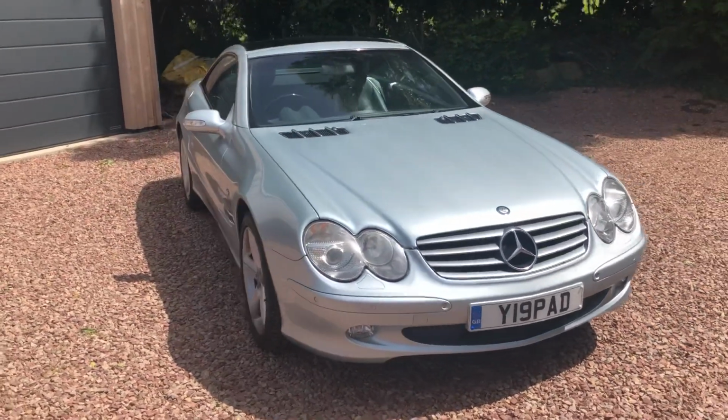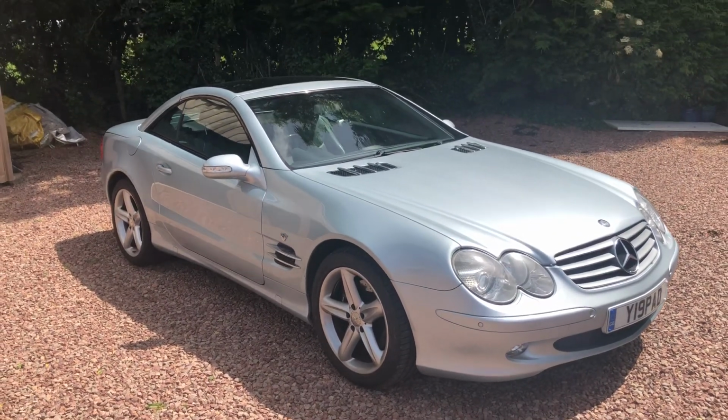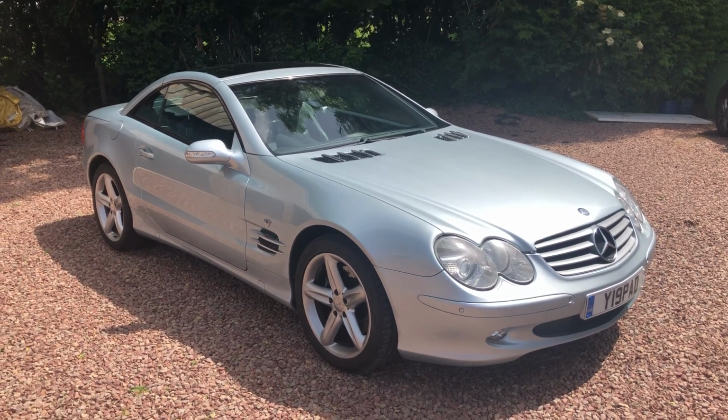And wherever you go, people comment on this car. They will get rarer, these cars, and they will get less of them. And people do come and talk to me about this, more so than the Audi and the Porsche.